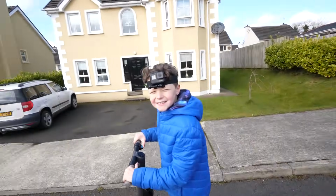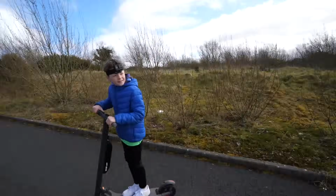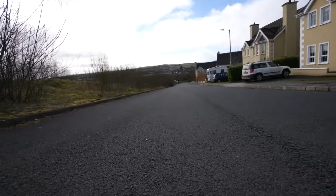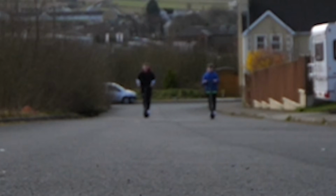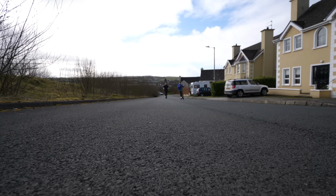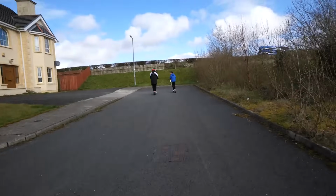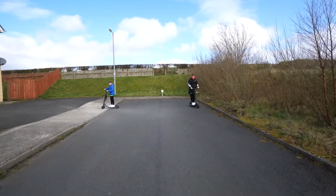Now we're gonna do it fast. A drag race up the hill. A drag race up the hill? Well, I think I can win this. So we have to start from the bottom. Let's go. Are you ready? Go! Callum wins. No. I win.